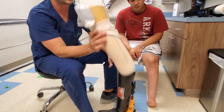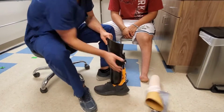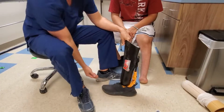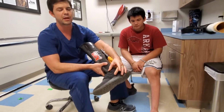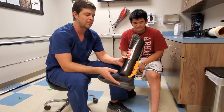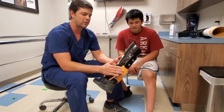And so he has this posterior mount foot, which is really nice because it allows him to get some dynamic energy return, versus a lot of these Syme's amputees that come to us with prosthetics. They have a distally mounted foot, and a lot of these distally mounted feet tend to be very stiff, without a lot of energy return or any give really. So this is his everyday walking foot.